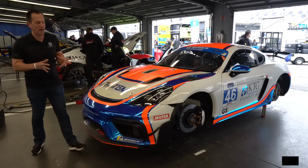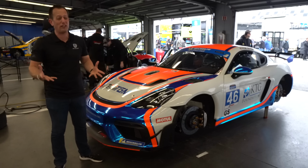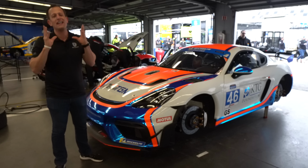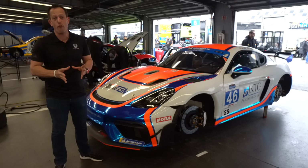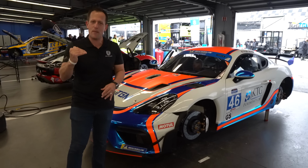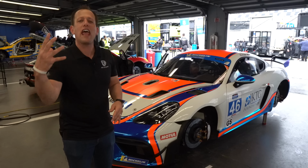All right, guys, it's been one heck of a day here at Daytona. I definitely want to thank the whole team for allowing us access to this 2022 Porsche 718 GT4 RS Clubsport. As you can see, Porsche does the business on many different levels, and with Team TGM, they take that car and are able to race on tracks around the country. But let me know what you think about the price.